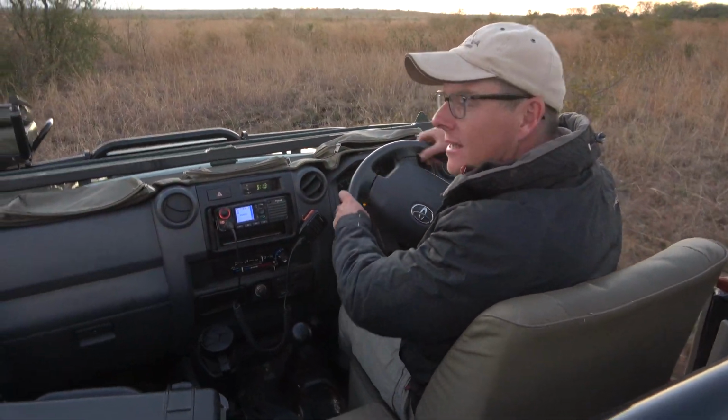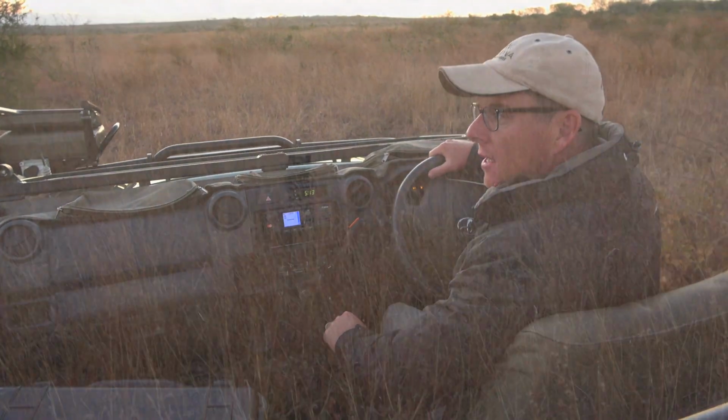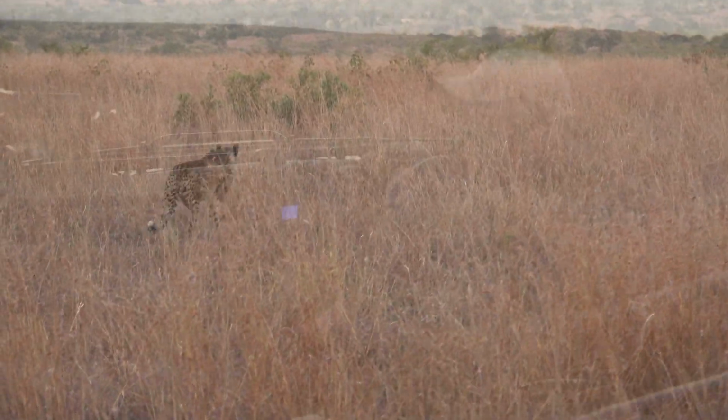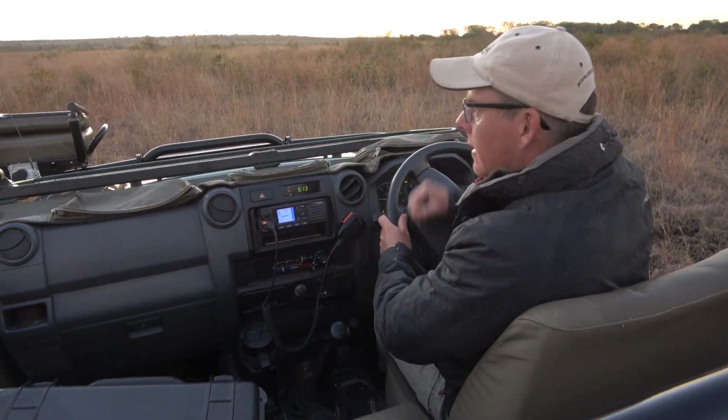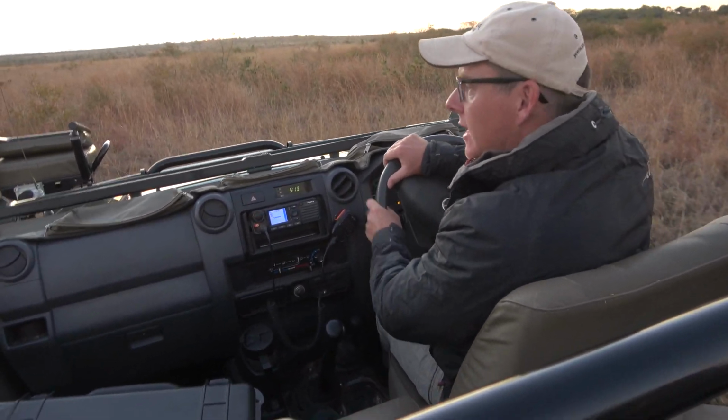So a classic cat: after a bit of grooming, a nice stretch, he's ready to go again, and we'll try to stay with him as long as we can. Not much light left in the day.